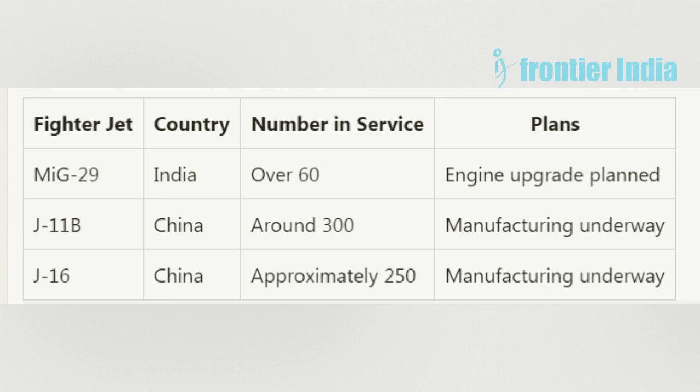The first on the list is an improved engine. China has around 300 J-11Bs and approximately 250 J-16s in service, with manufacture underway.